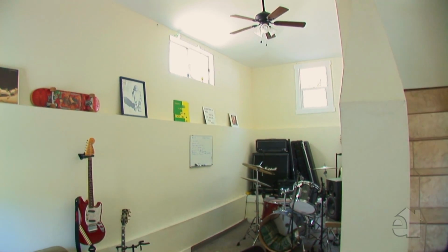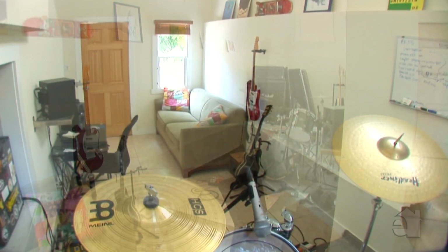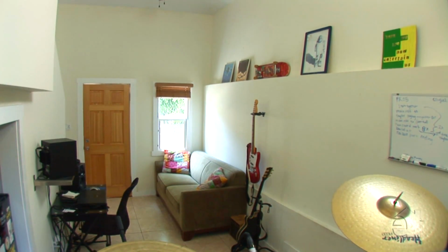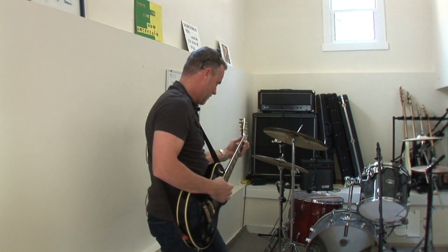Just off the kitchen is the bonus room, which leads to a space below that can be used as a third bedroom and has its own entrance for guests. Tucked away from the rest of the house, it also makes for a perfect creative room and space. Imagine how much fun you could have in a room like this, whether it's your bonus room or your jam room.